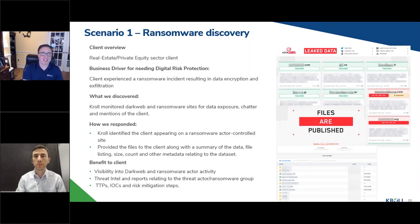So while the investigation was going on, we began to initiate DRP, digital risk protection, looking at the dark web and ransomware sites for data exposure, chatter, and mentions about the client. So we approached it holistically, looking at it as a threat actor. We identified the client appearing on an actor-controlled site, which we immediately notified the client about. We spoke with them, got approval, and began the download of the exposed data set. We provided all the files to the client along with a summary of the data, the file listing, size, count, and other metadata related to the data set.